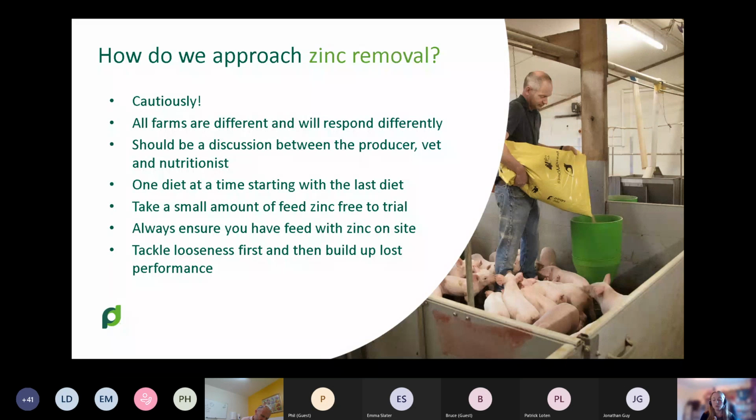So if you don't try zinc removal before the period that the zinc oxide is banned, you're not going to have this backup on farm. And if you have issues, then the likelihood is you're going to have to go straight in with antibiotics. So it's just something to consider.